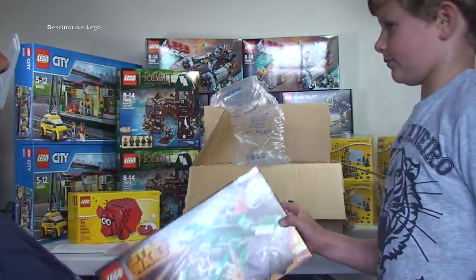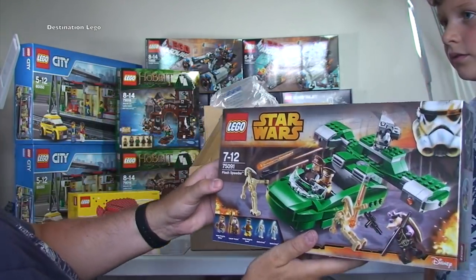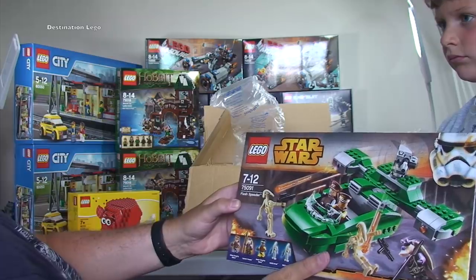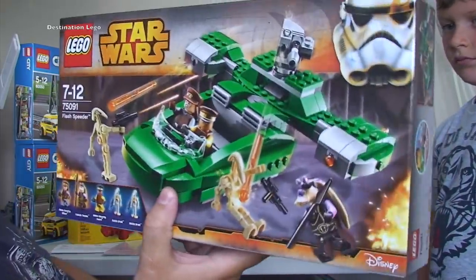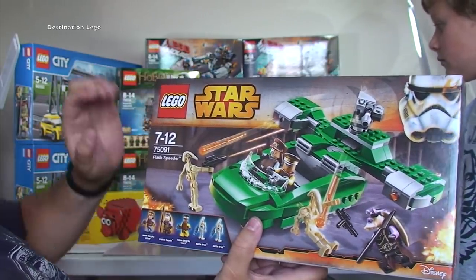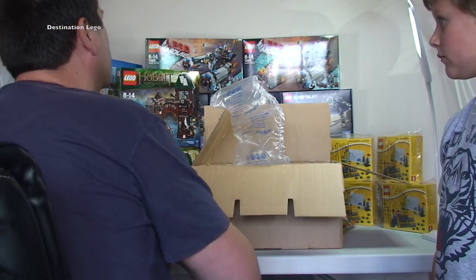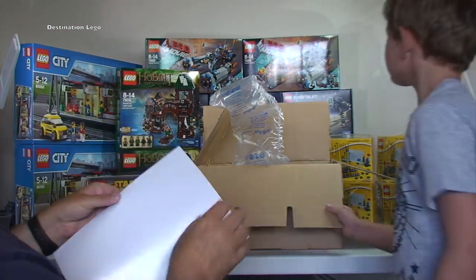And we also have set 75091, the Flash Speeder from Lego Star Wars. This is definitely from my own personal collection. I get every single one of the Lego Star Wars sets. Well, we're on, that is it. It's in there.